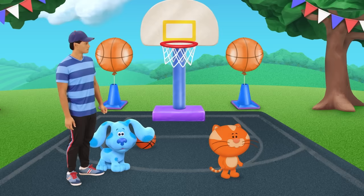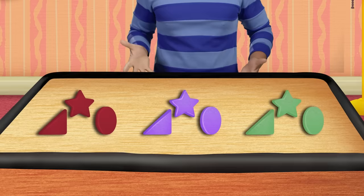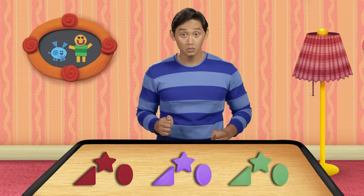Come on. I'm looking for the color purple. Which of these is the color purple? There it is! Thanks.